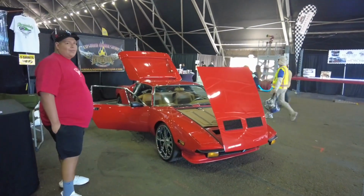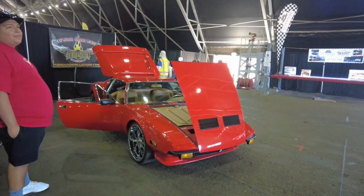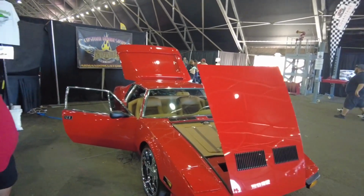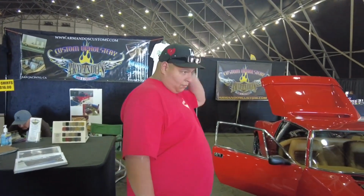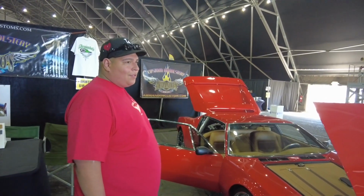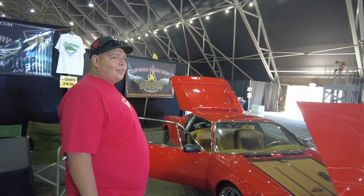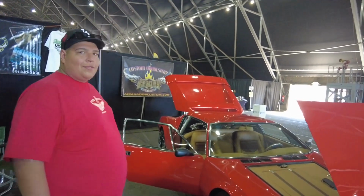What's up, man? I just rolled up on this Pantera right here, and this Pantera is sick. And custom interior by Armando's Customs, man. We interviewed him before. They do some of the sickest custom interiors, and the Pantera is a hot car right now because Ken Block did one, and Roadster Shop got a couple now they're doing. So let's take a look at this. So Armando, man, what's up with this car, man?